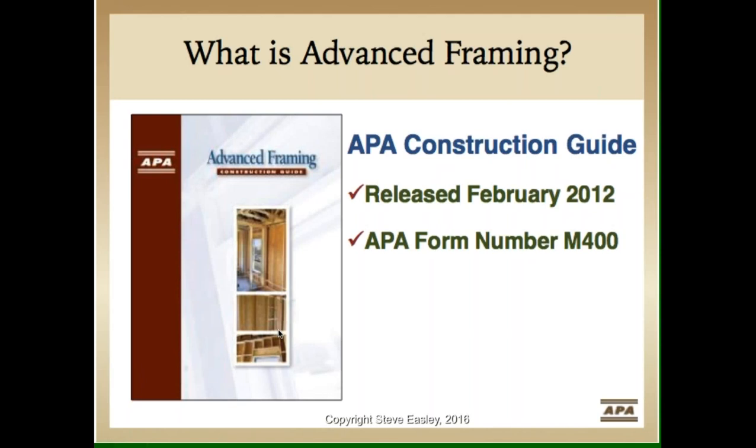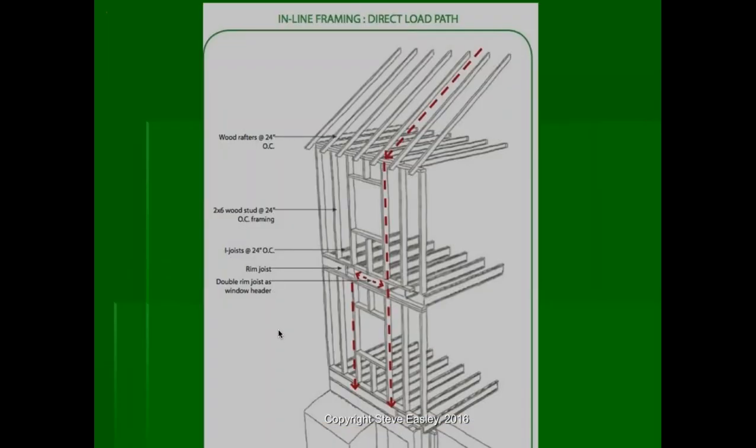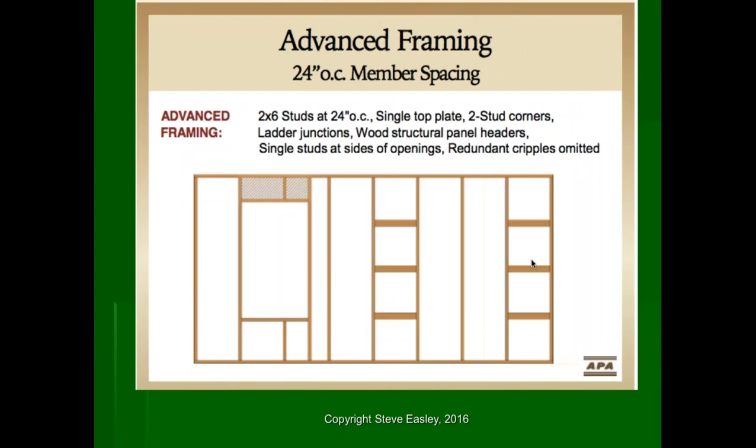Now, if you're interested in more information on advanced framing, you can download this free American Panel Association Construction Guide for Advanced Framing. You can get that at apa.org, and it's a free handbook that goes through all the little details that help us design and build walls that have less thermal bridging due to overframing. If you look at a conventional frame wall, for example, we've got typically close to a 25% framing factor. It's pretty easy to get that down to about a 13% framing factor.